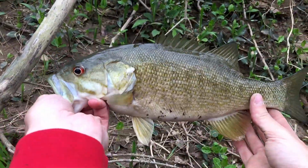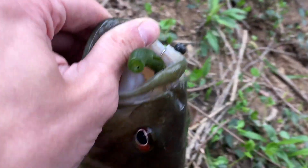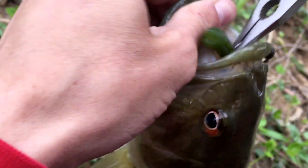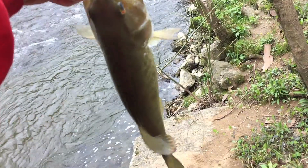Got one. Oh yeah. We got a dang good one. Oh yeah. Good smallie. Look at that. Oh man. Heck yeah. Good old smallie. Come on, buddy. Look at that. Creek smallies. Alrighty. Heck yeah, guys. Nice creek smallie. Very nice. He's blind in this eye, though. Let's see if I can get a release on him.